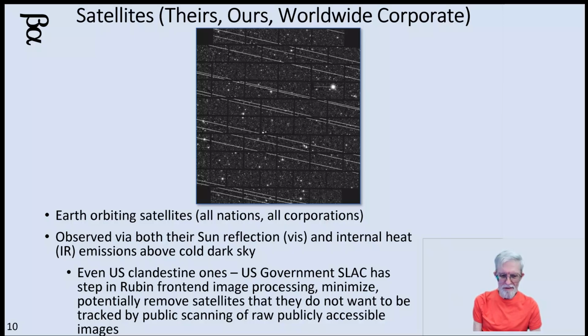Rubin was showing off some of its work, and the US government, since remember Department of Energy, said, what are those? And they said, satellites. Anybody's satellites? Yeah, anything that flies over the observatory within the field of view, we can capture it. Here's the guy, contact him.